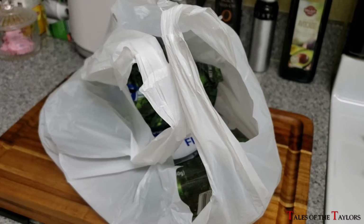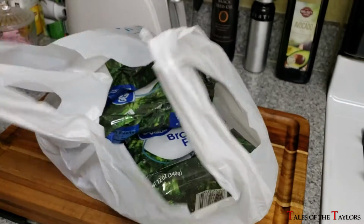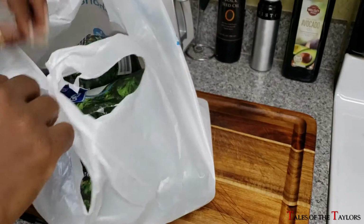I'm going to be doing a grocery haul this morning. My weigh in is coming up soon to see if I've lost 2 pounds. We're hoping and praying. Anyway, on to the grocery haul. All right, guys, here we go. That looking right.